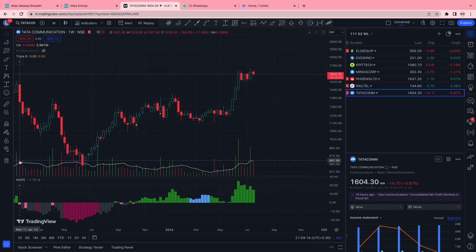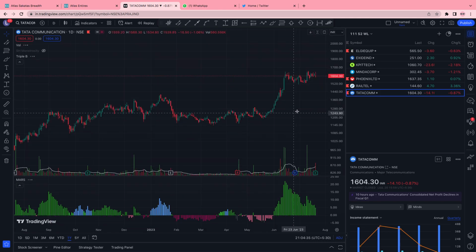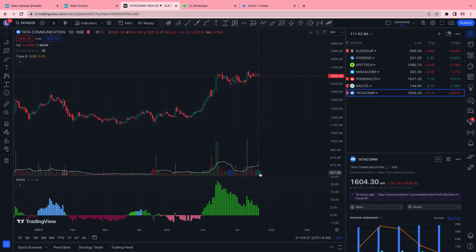I sort of got out today because I don't want to lose money in this. Okay, that is why I got out. And if you can see on a weekly, it's actually a really nice uptrend, and then 1, 2, 3, 4, 5, fifth week of basing. Somehow, because of the results. So here you can see consolidated net profit declines in fiscal Q1, and the decline is actually 30%, right?